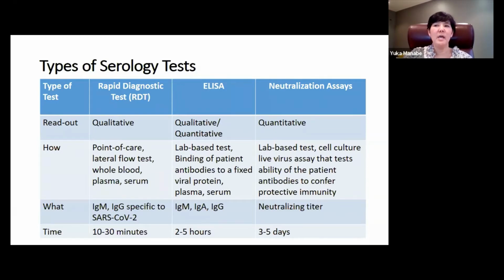And finally, importantly, these neutralization assays. This is to see how the patient's serum or plasma can then inhibit the replication of the actual virus in question, in this case, SARS-CoV-2. These are quantitative. It's a lab-based test. Because we're actually growing SARS-CoV-2, it requires a biosafety level 3 lab, which are generally very much less available than other types of lab space. And it's a live virus assay that tests, as I said, the ability of the patient antibodies to confer what we would call protective immunity. This would be a neutralizing titer, and this takes up to 5 days. So this is not an efficient test in terms of time.